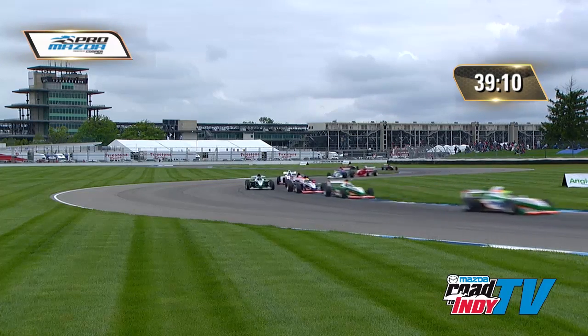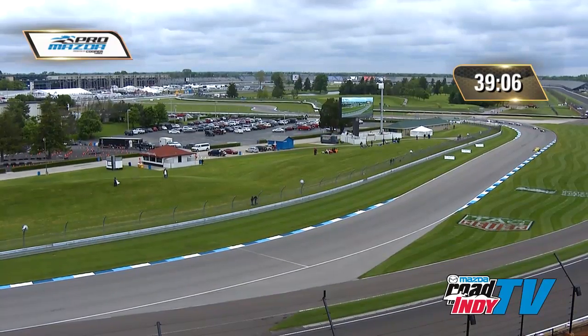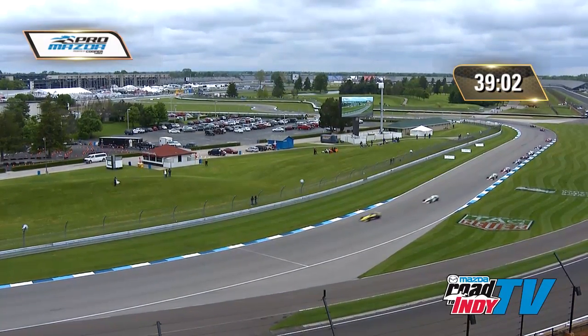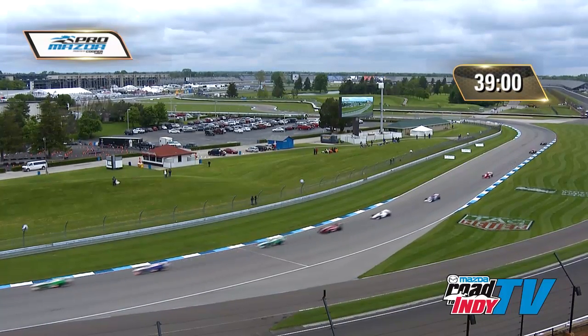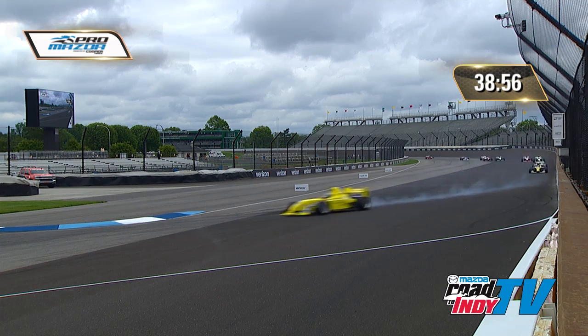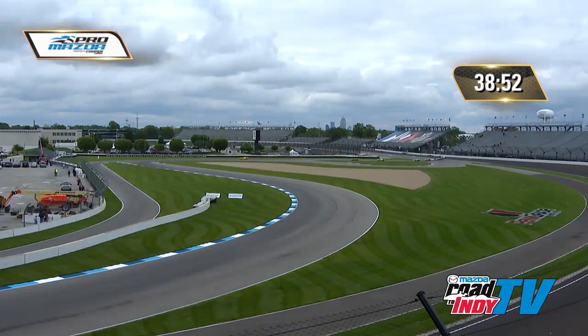He did. I'm not sure if that was Will Owen. I think it might be Will Owen who was able to go by. Remember, he started in that 3rd position inside of row number 2 and takes advantage of that with a good move to get to the outside of Telitz coming into turn number 7, the end of the Holman Boulevard there. Pato O'Ward locks it up, coming back into the infield section of the racetrack.